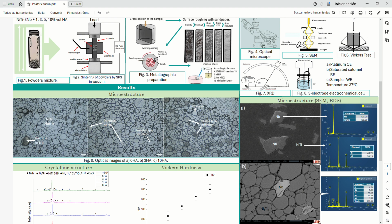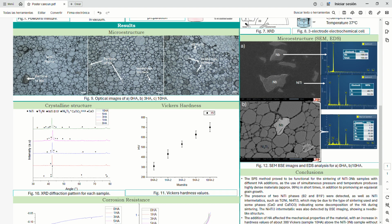The diffraction pattern shown in figure 10 contains some of the identified phases, such as the B2 austenitic phase of NiTi and its B19 prime martensitic phase, which are important for its shape memory and superelasticity properties. Additionally, we confirm the presence of the intermetallic that we see in SEM, which increases as the amount of HA increases. Some phases are also observed that may indicate some decomposition of HA, such as calcium titanate and calcium oxide. However, at 10%, some peaks belonging to the signal of pure HA can be detected.